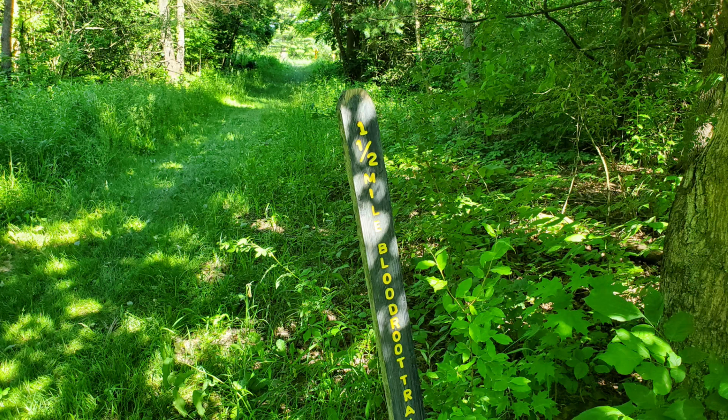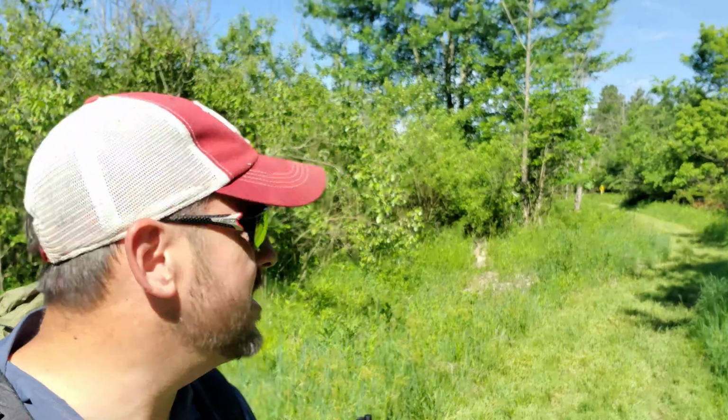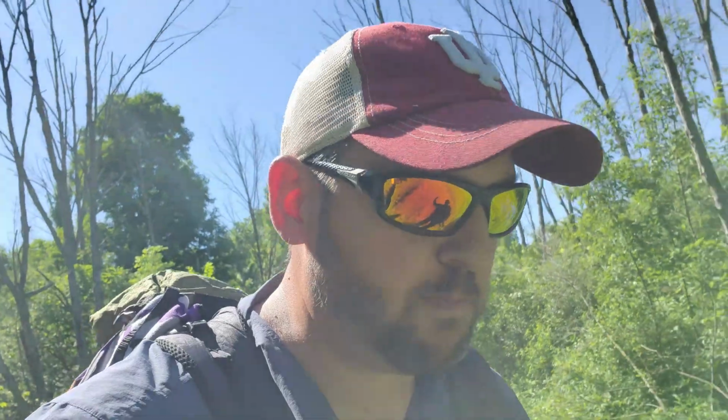This trail so far has been a lot of grasses, mowed meadow walking. There really hasn't been much hard trail, dirt kind of stuff. It's been very flat, but a lot of it's been exposed in the sun, so it's definitely warmer. But it's been pretty easy from the standpoint that it's relatively flat, so we haven't had much issue.